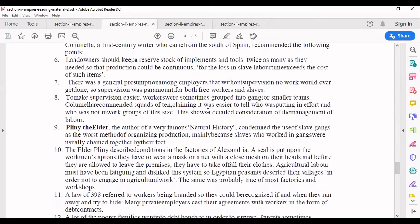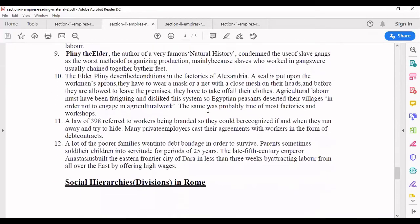Pliny the Elder, the author of a very famous Natural History, condemned the use of slave gangs and said it is the worst method of organizing production, because slaves who worked in gangs were usually chained together by their feet. That is very sad.